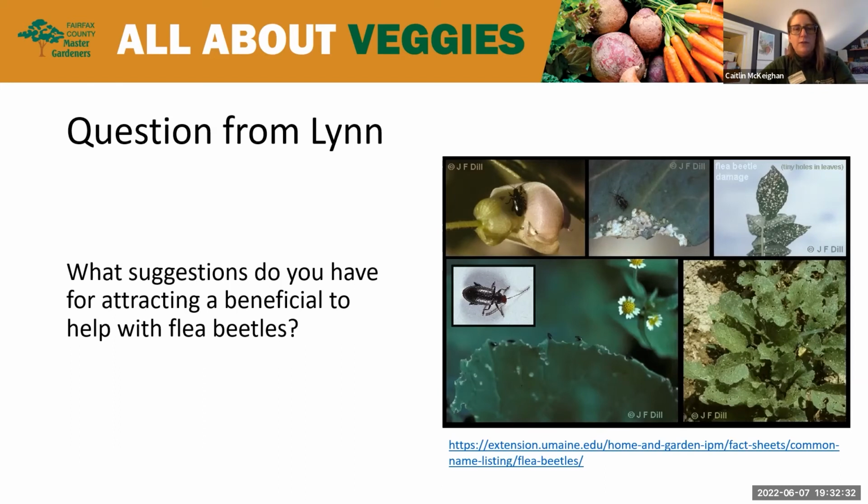But the whole idea of planting native plants to encourage beneficial pollinators, like Becky said, there's a lot of activity there, and it brings everybody, to use Tony's words, to the party. So you're going to have predators, you're going to have pollinators. It's just a good way to balance the ecosystem and provide habitat for everybody.